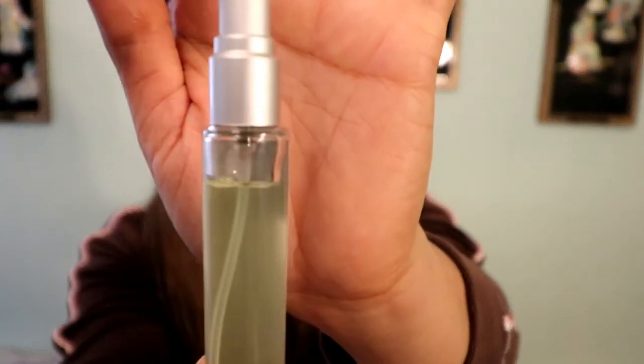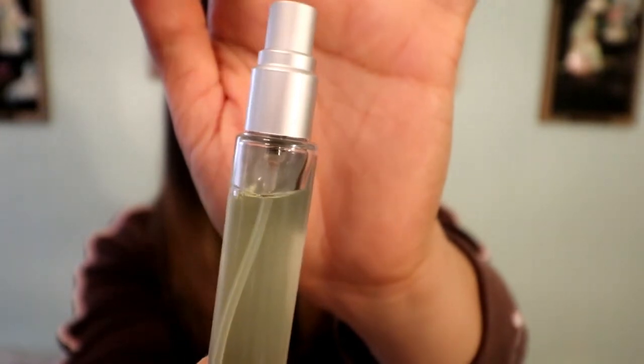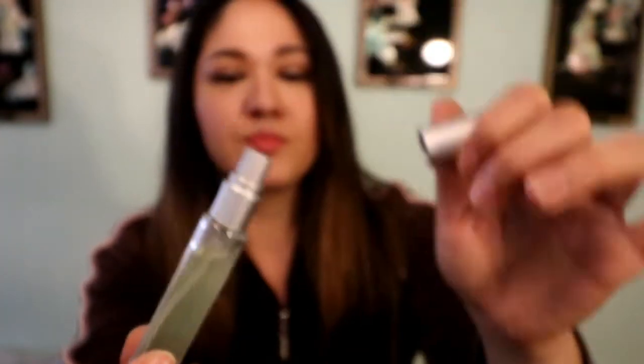Orange Blossom, nice and floral, really beautiful. I do tend to go to this one a little bit more. Like the others, very potent.